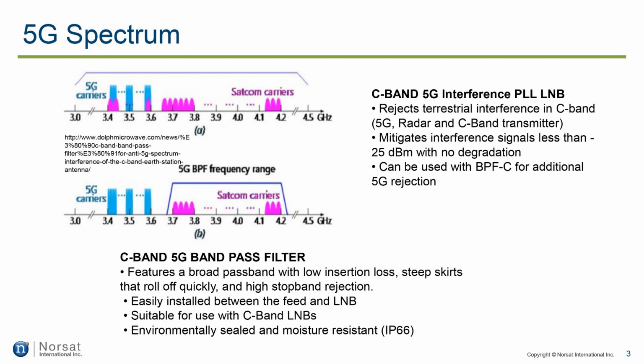An LNB rejects the terrestrial interference in C-band, which can be from 5G rather than another C-band transmitter. Moreover, it mitigates interference signals less than -25 dBm without degradation. Even more, it can be used with a C-band bandpass filter for additional 5G rejection.